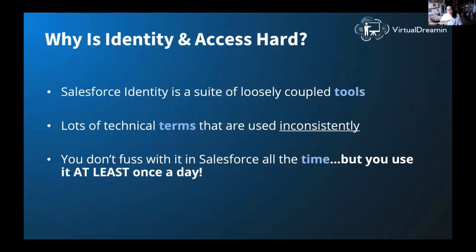Well, it's hard for those of us who have been used to the clicks-not-code mantra and approach of Salesforce, but also because Salesforce Identity is actually a set of tools and they are not specifically tied to Salesforce. They're tied across multiple different platforms. When you want to learn about some of the concepts to do with Salesforce Identity, there are lots of technical terms that are used inconsistently. A token over here might mean a session ID over there, so a lot of the time, learning this conceptually and doing an exam in it is about learning the right words and the right time to use those words and phrases. You won't tend to fuss with it in Salesforce all the time. Any of you who have set up SSO, single sign-on, before will know that you'll be doing that once every now and again, as opposed to every single day.